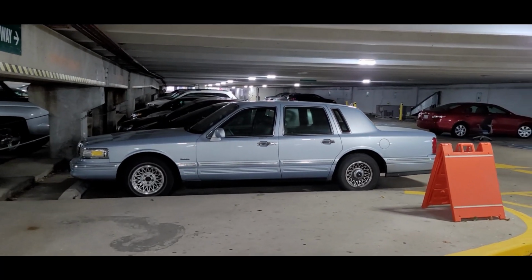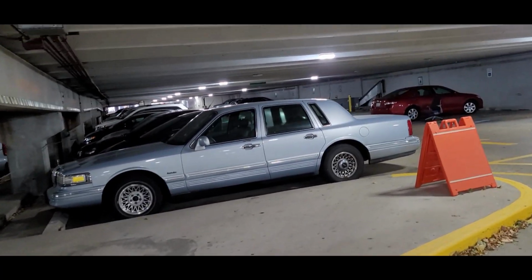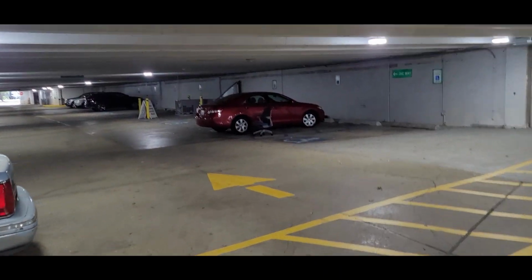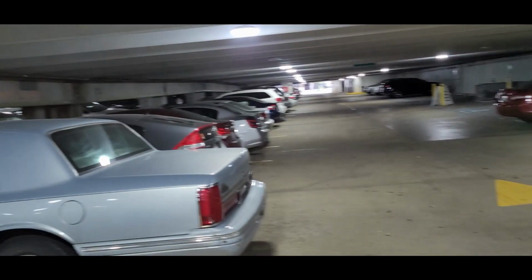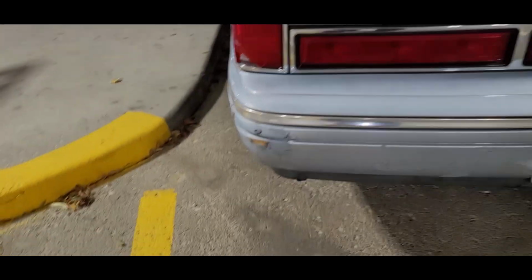Alright, so here's a full shot of the side. Nice. I love how stately these things look. There is a random chair right there. Not sure what that's about. And the back bumper. A little bit here, a little bit there.